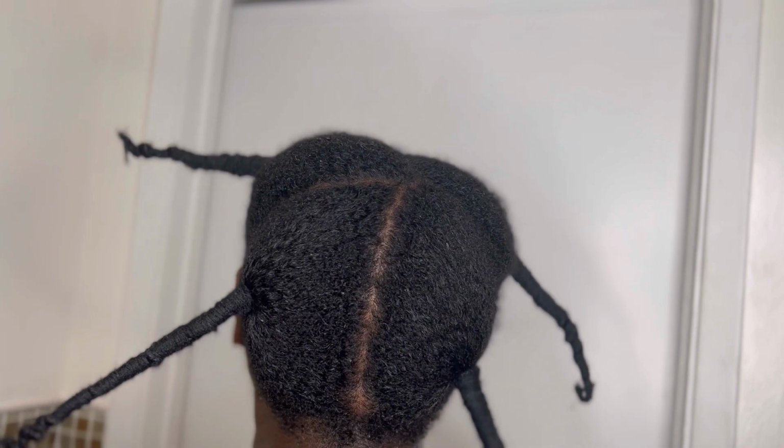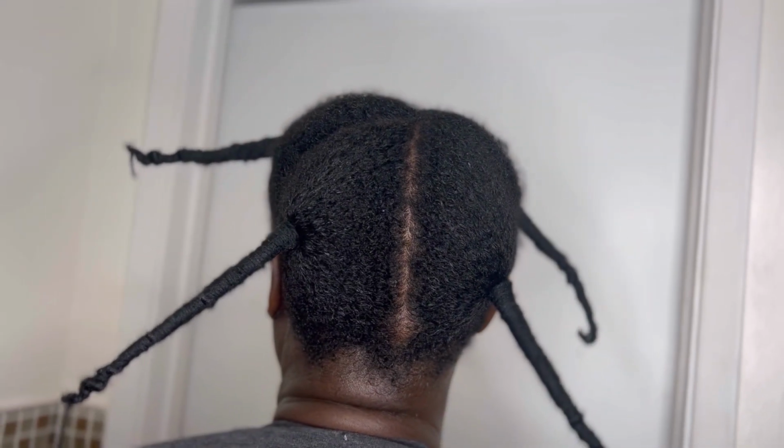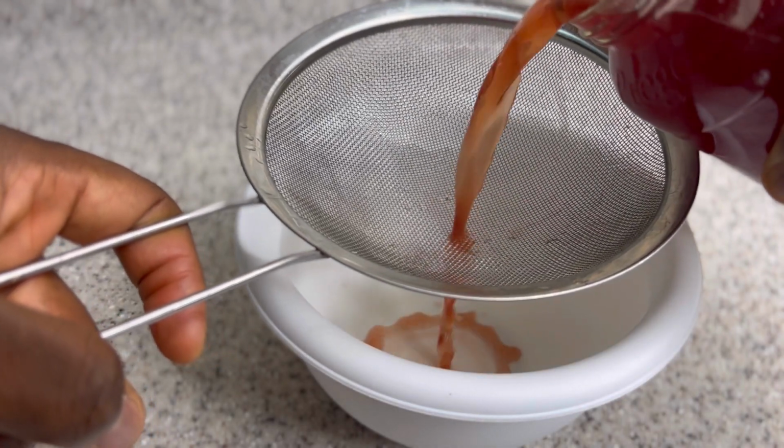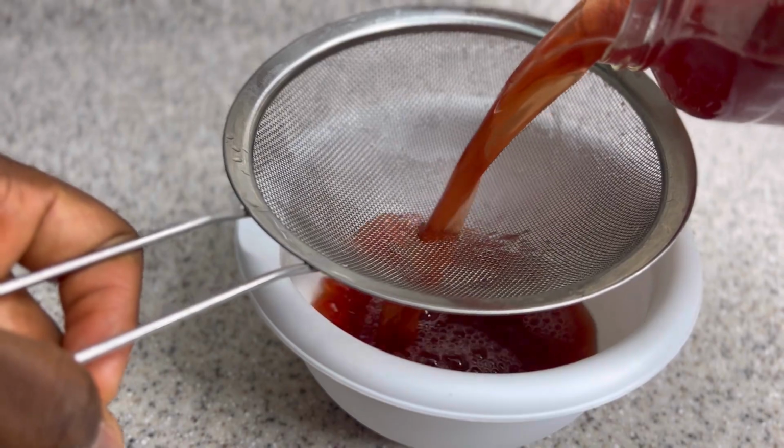This hair growth recipe will not only boost your hair growth but also prevent hair loss, hair thinning, or hair shedding, which in return prevents balding. So if you really want to learn how I do this, make sure you're watching to the end.